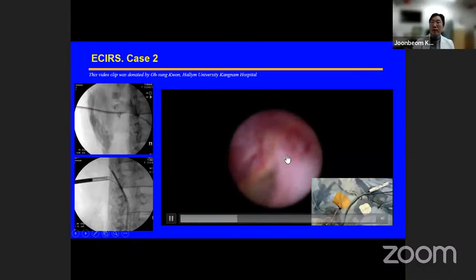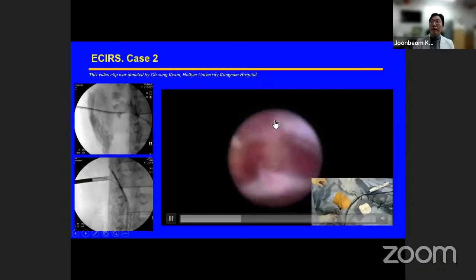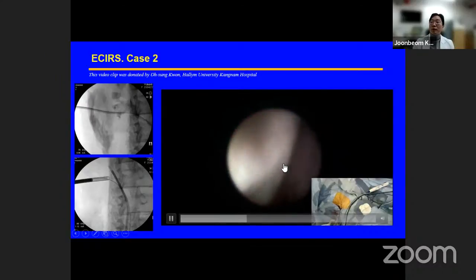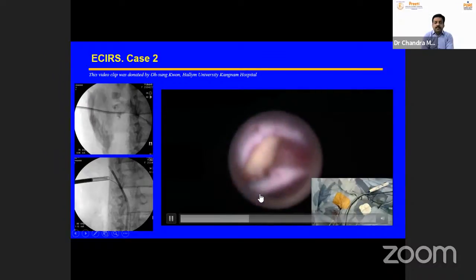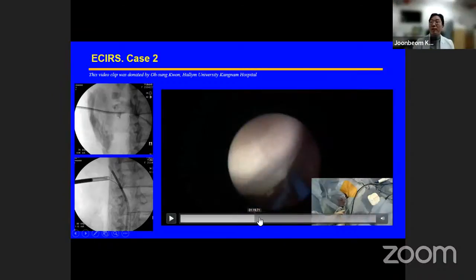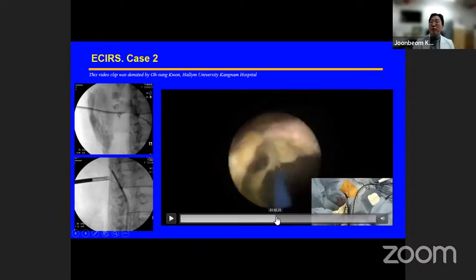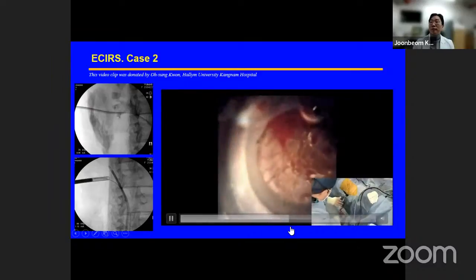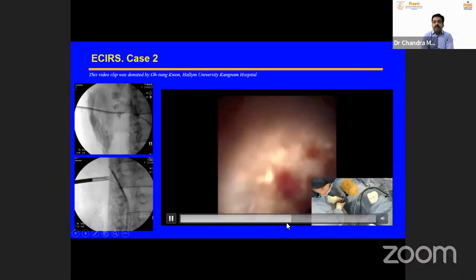This is the first tract, and he found the true tract in the collecting system, and this is the stone. After fragmenting the lower calyceal stone and the renal pelvis stone. So you use laser most of the time?